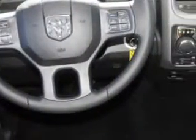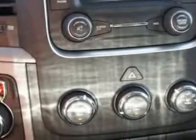heated exterior mirrors, trailer wiring, and much more. Get where you need to go, enjoy the drive, and have peace of mind in this 2014 Ram 1500.